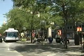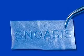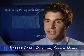Offering an alternative to harvesting patient tissue is Colorado-based Snoasis Medical. Their product BioCover is used instead of palatal tissue as a wound covering in the treatment of gingival recession. BioCover is the first soft tissue substitute composed of amnion. Amnion is the innermost lining of the placenta, which encloses and protects the unborn child through term. All tissue used in BioCover is obtained from mothers who donate their placentas. In this sense, it's ethically clean as they're normally just discarded.